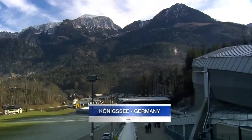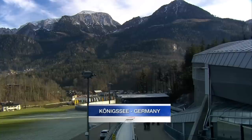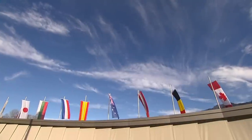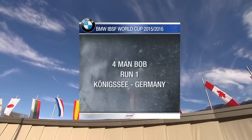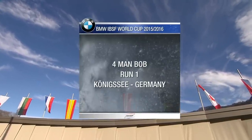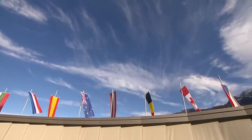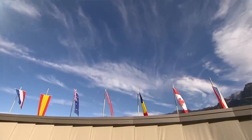Servus, willkommen in Bayern. Hello, good morning, welcome to Bavaria, to Königssee, the oldest artificially iced track in the world. It's the final day of the third race weekend of the BMW IBSF World Cup, and that means it is four-man day, the blue-ribboned event. Martin Haven, and alongside me, John Morgan, ready to catch the action.